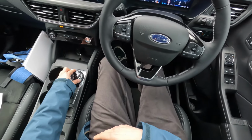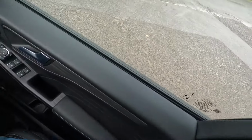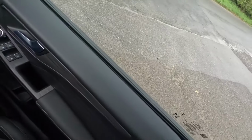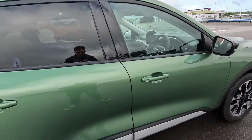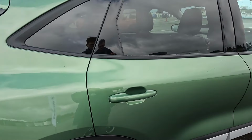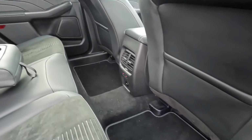Automatic gearbox, so stick it into drive. And yeah, we'll go for a little loop, and hopefully you get a good impression of what this car is like behind the wheel. My main comparison, I suppose, for this is a Tiguan, and I've really enjoyed that sort of car. And I like the look of the Kuga.